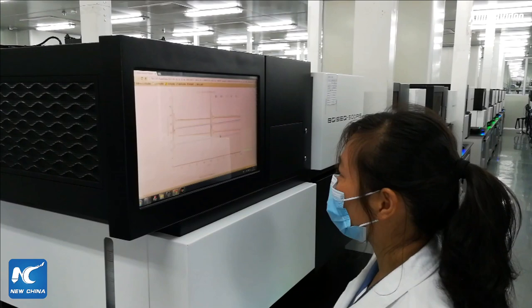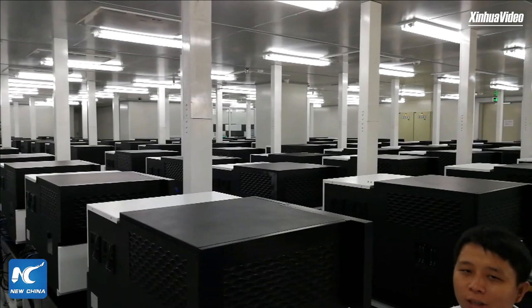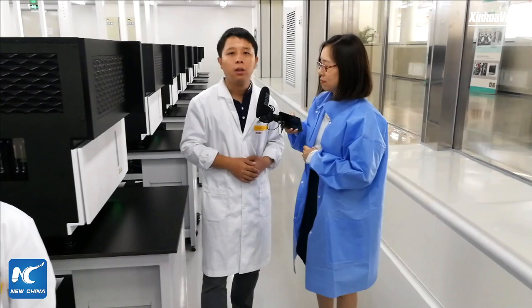In total, we can generate 5 terabytes of data per year. 5 terabytes, that means 5,000 terabytes of data. Wow, that's really a big number. It's hard to imagine how many, but for some simple calculation, we can sequence more than 50,000 individual human genomes using the platform per year, 50,000.